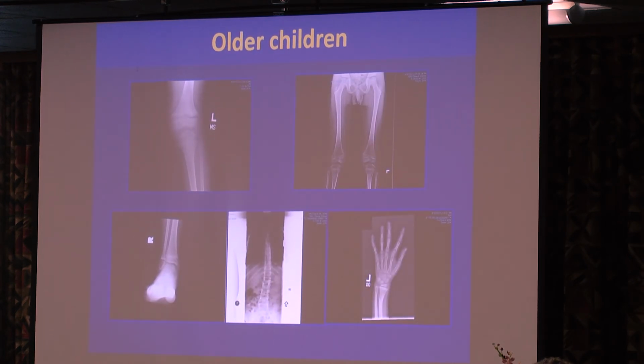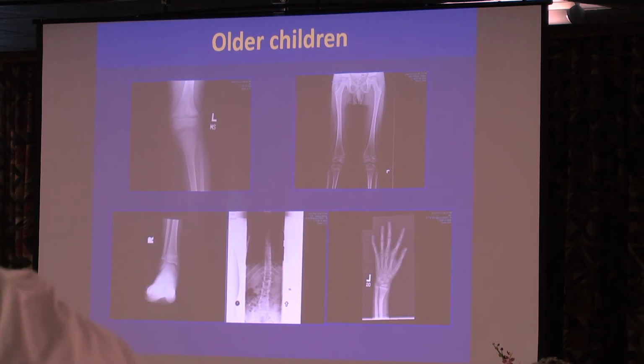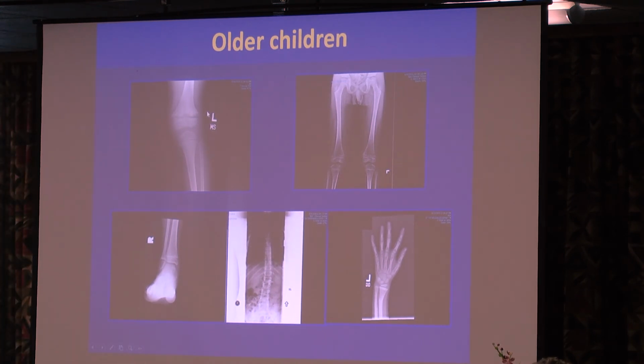Older children, between maybe 7 to 12, again we still see deformities of the knees and radiologically wide metaphyses. Osteopenia in a child who is probably about 10 years of age. Here are ankle deformities that many parents are well aware that our children have, again an osteopenic spine, and here some rickety changes in the wrist and ulnar deformities. These are real patients of ours.